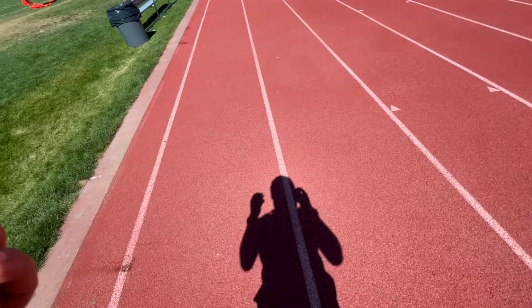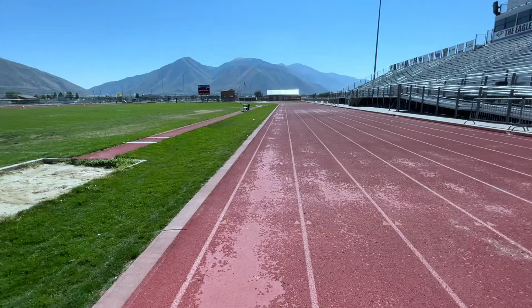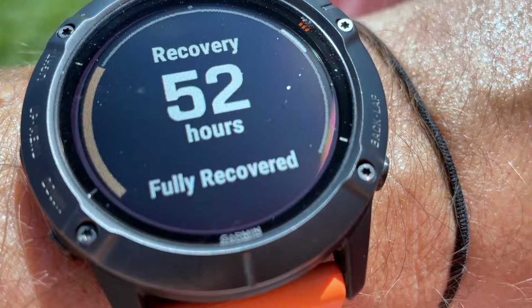I decided to walk one more lap, and Garmin beeped, and I'm like, you know what, I'm gonna check something. It's already calculated my recovery time. Saying 52 hours? Back in the studio. That was a good workout.